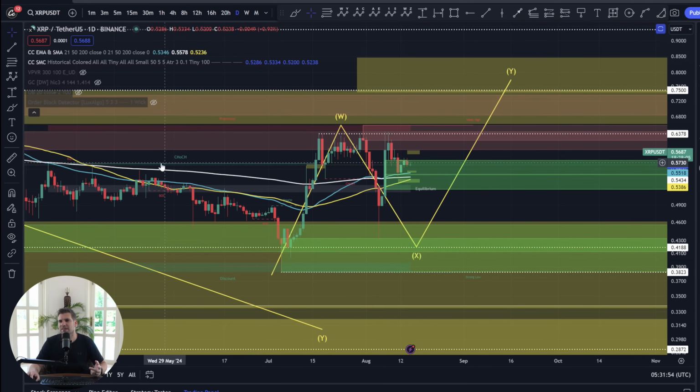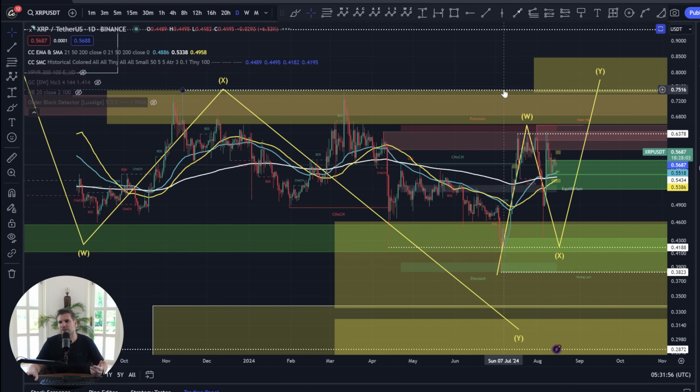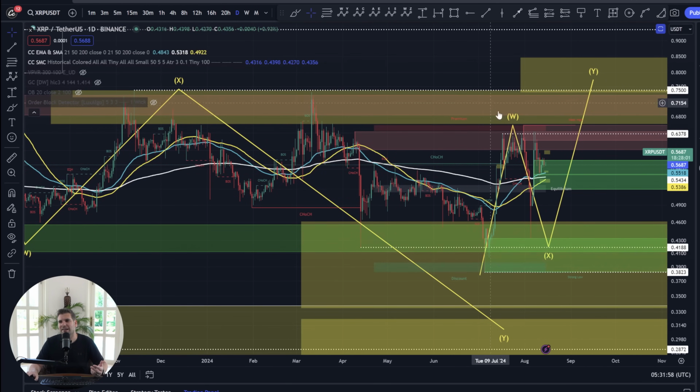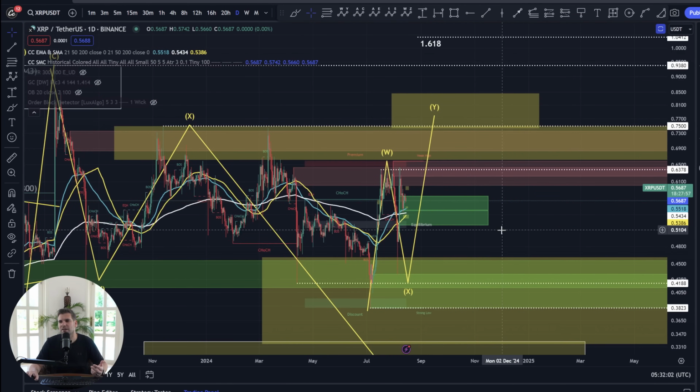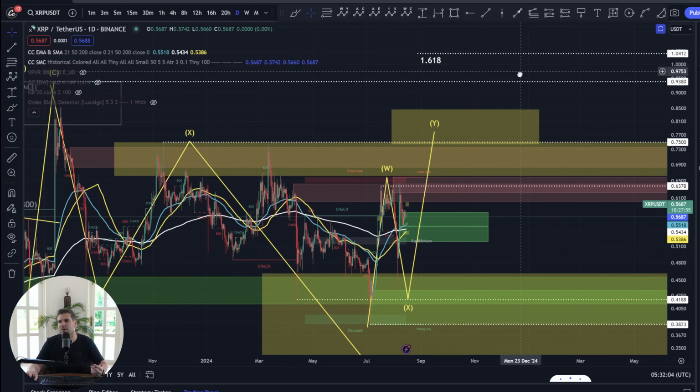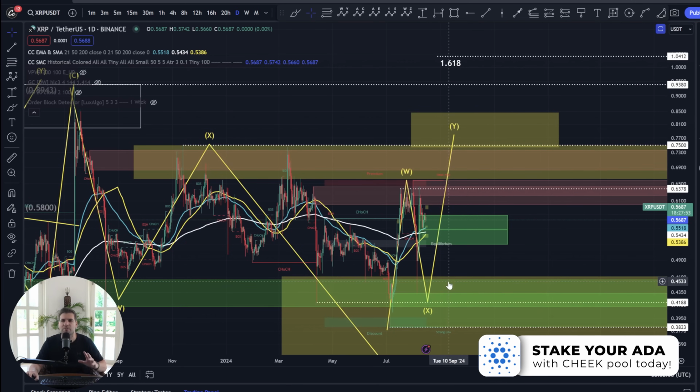Okay, now, as I said, we are looking for that run to the upside. And if we do get a daily high coming in, or a higher high coming in here, and we see maybe even a run at the $1.05 level, then things are going to start really turning bullish very, very quickly for XRP. So I want to be confident about that.